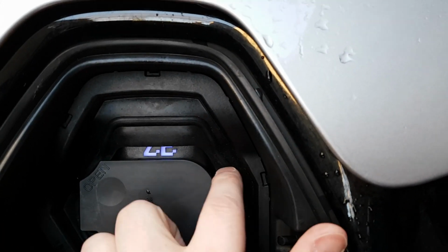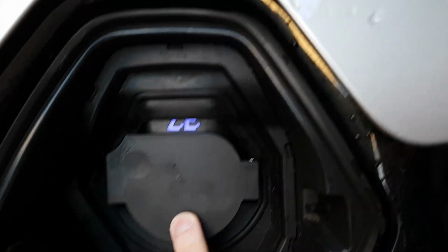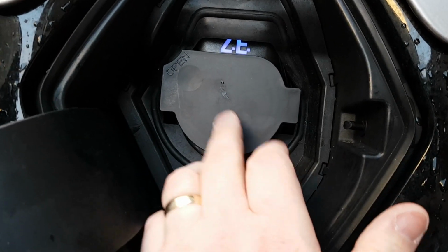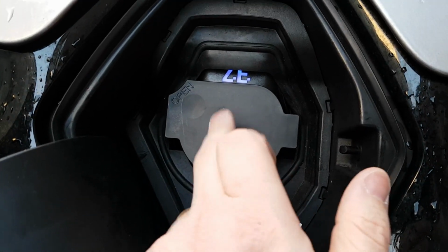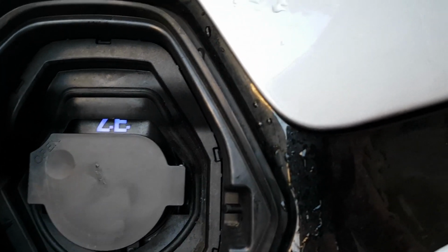Pins are in place. Some folks have issues with those. I've never had an issue with them, but they are there. So they have changed that as well. So I guess it's the whole charging part of the car has been changed. There. Okay. Close that up.